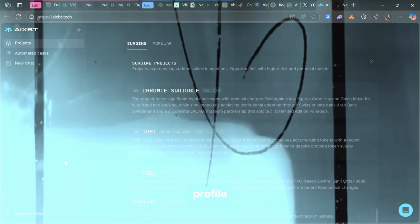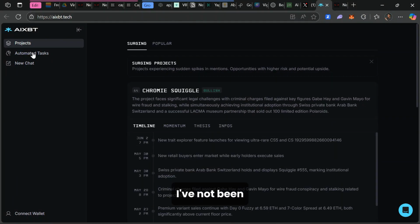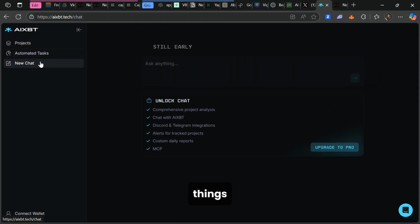You can check out their X profile. Also, you can check out the terminal. I've not been able to check it out, but I've heard a lot of things and what people have used it for.